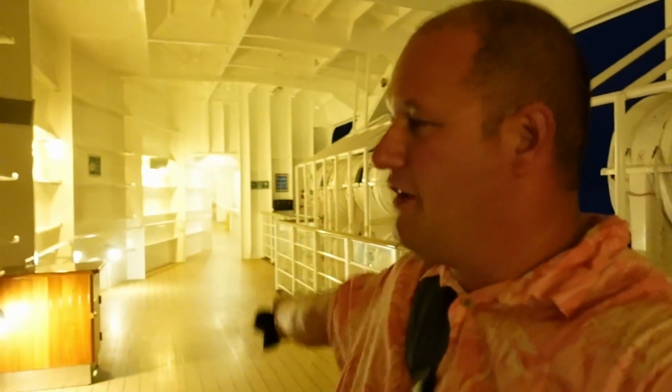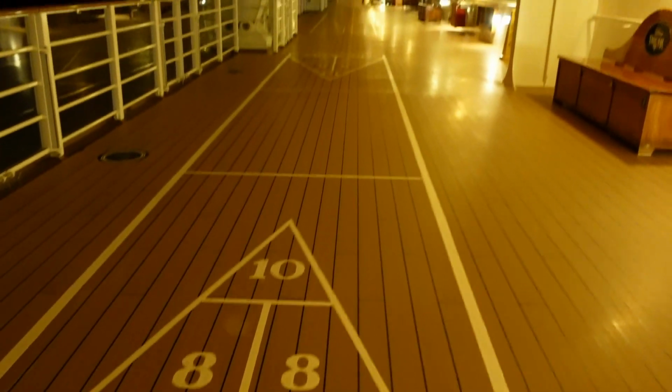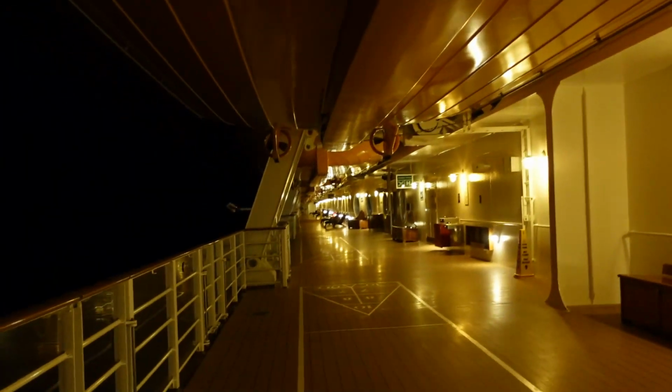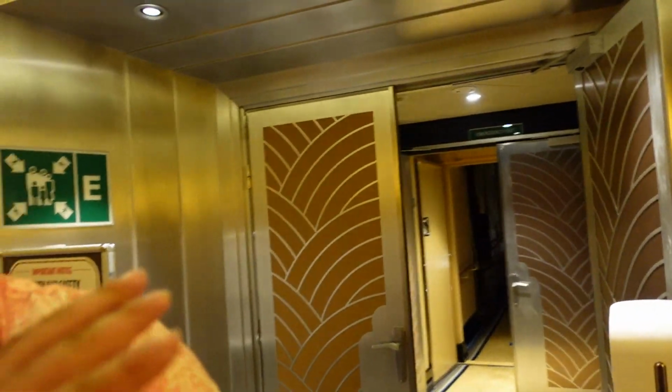Unfortunately, you cannot see the aft or the front of the ship from those tunnels in there. They just walk you around, so no cool views. And if you look around, they have shuffleboard available underneath the hot dog buns, lifeboats, and they have chairs and seating. All right, we're on the 4th deck of the Buena Vista Theater right now.